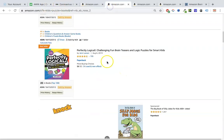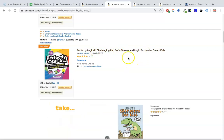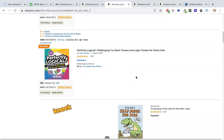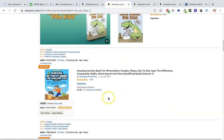But I can show you some more results on here. So you've got challenging, fun brain teasers and logic puzzles for smart kids. This one is ranked number 9 in all the books, which is just absolutely crazy. So I will actually show you what the ranks correlate to in terms of sales later on for a different book. But you can also just use the website that I use to check any rank that you like.